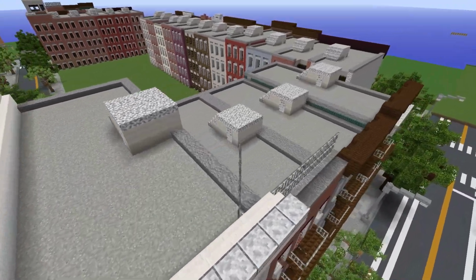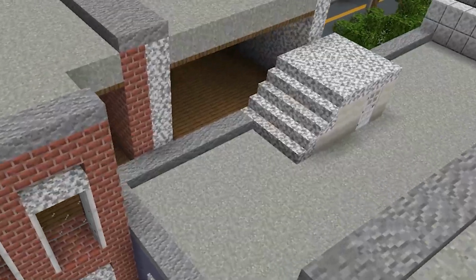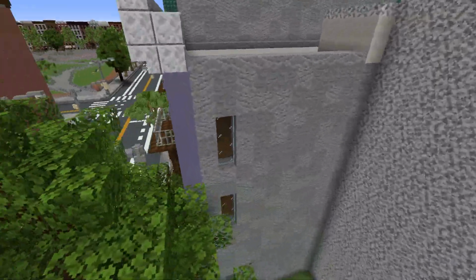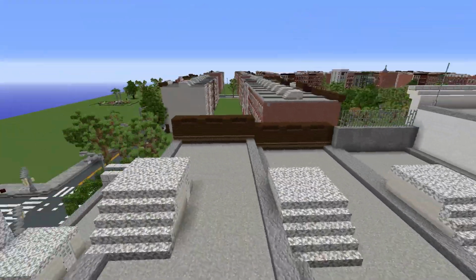The rooftops need quite a bit of work. I don't want them to be all identical. Oh no. Okay, so when I was pasting buildings in, I wasn't paying attention apparently. And I need to be careful of these windows here too on the side. Okay, yeah, I have a lot of work to do here.